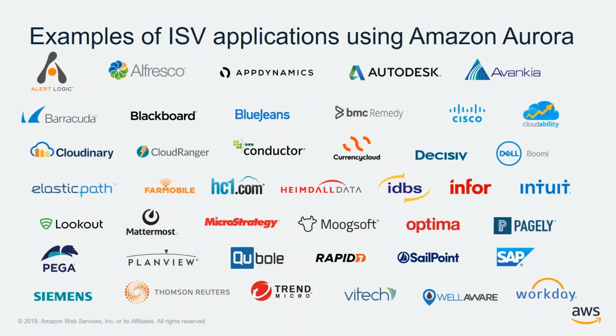And it's not just cloud-native startups embracing Aurora. Many familiar ISVs like BMC and Infor offer Aurora-based or Aurora-compatible versions of their software.